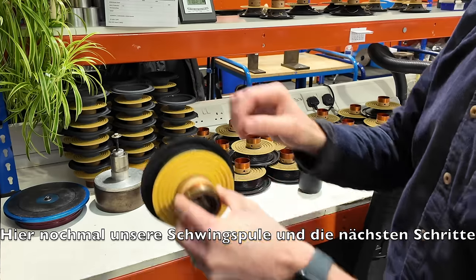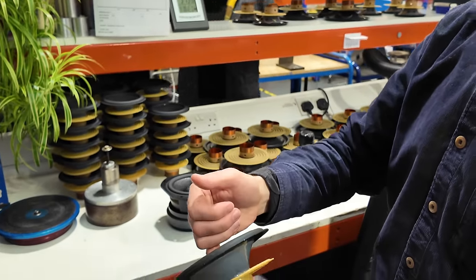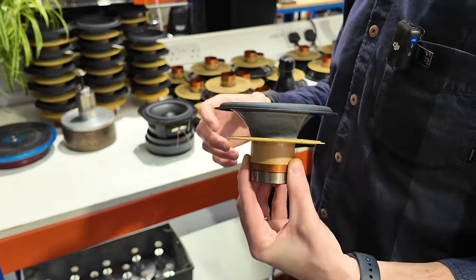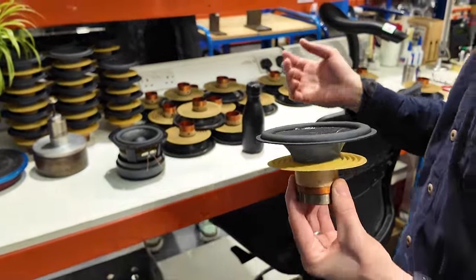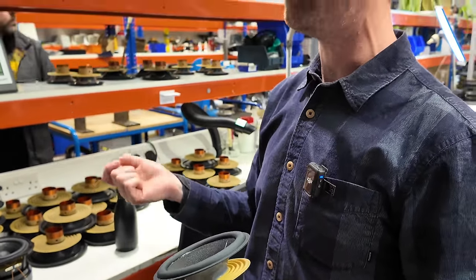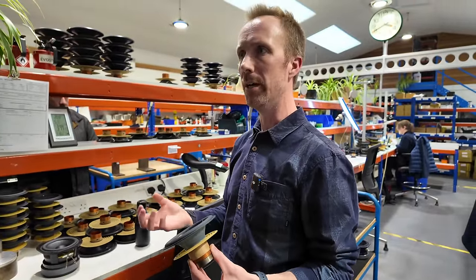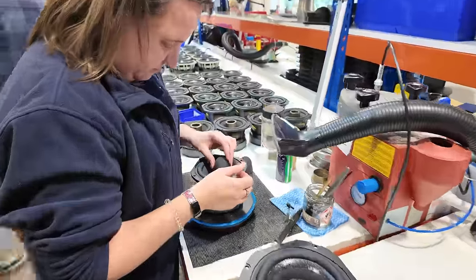So we've got a spider, typical spider that you would find, roll surround, and a fabric diaphragm with a number of different hand-coated layers of damping on them. So one common trait that you see in ATC drive units is that you won't see any aluminium or really stiff, lightweight diaphragm structures. We tend to always use really heavily damped diaphragms and cones where we can. Come this way.